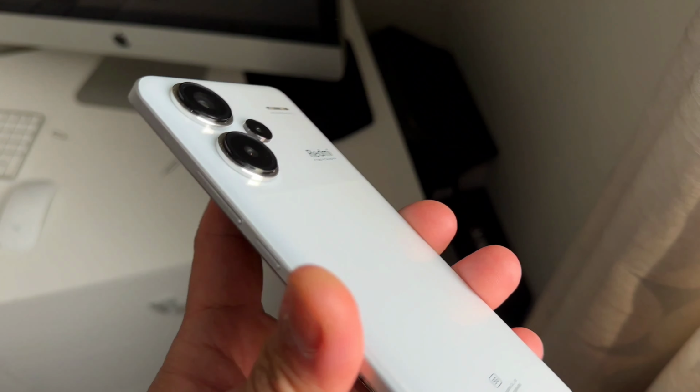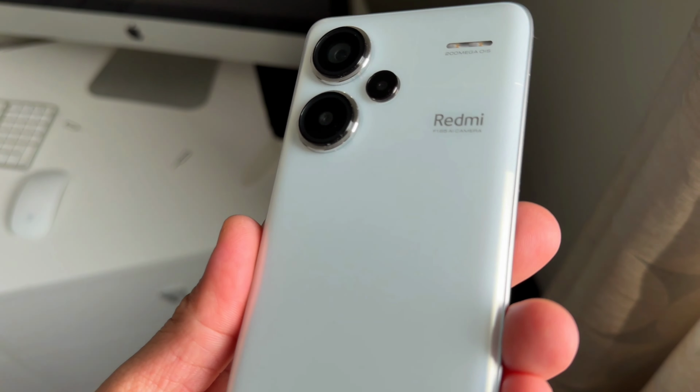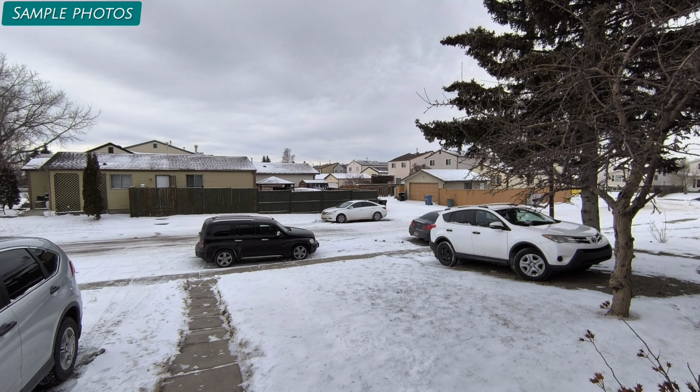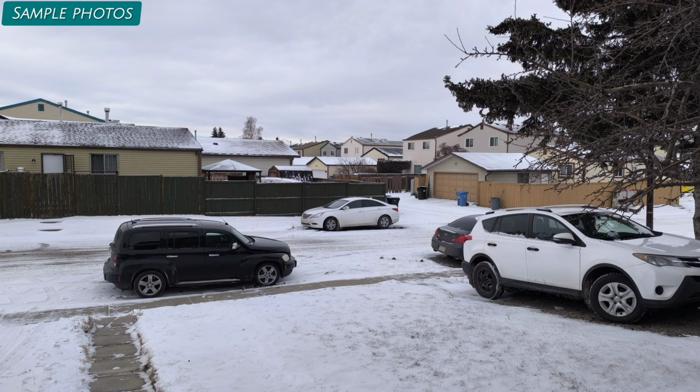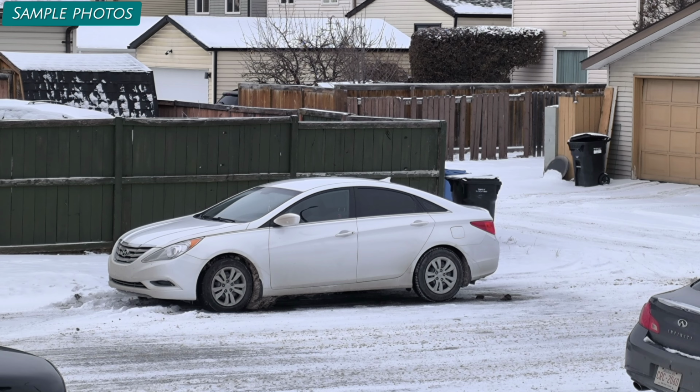Completing this trio is a 2 megapixel macro that takes close focus shots. I wish it is 5 megapixel for more information, but we got 2 megapixel nonetheless. The colors are fairly neutral. The portrait shots are really good with that nice subject separation or cutout, a lot of details on the subject's face, and the night shot is equally impressive for a mid-range phone.